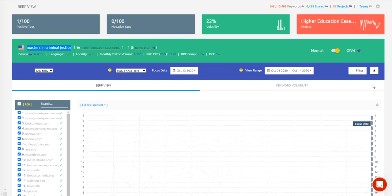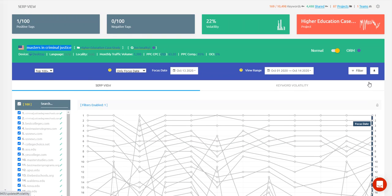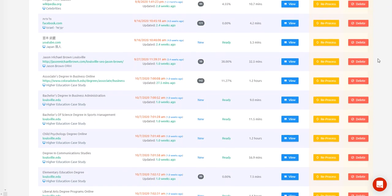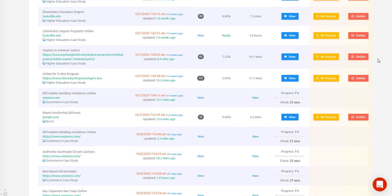So I'm going to scroll back up to the top here, and I'm going to go to our newest on-site analysis tool, Zora, which has a lot of beta testers pushing it, using the analysis, and they've been able to get results within less than 2 days, actually, sometimes overnight. So I've got a lot of stuff that I've been tracking here, and we're going to go into Masters in Criminal Justice, and we're going to view this particular analysis.